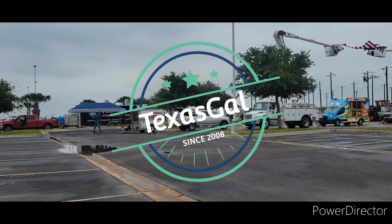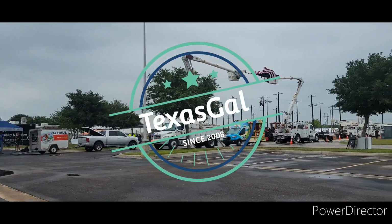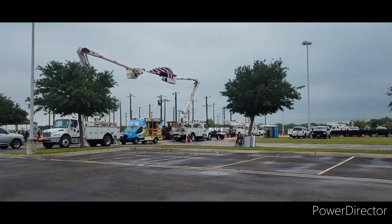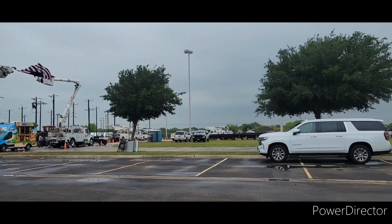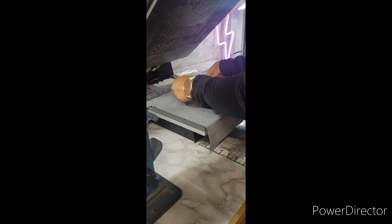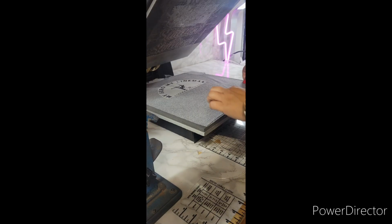I wanted to come and share our adventures at the Nueces Electric Co-op Rodeo. This is our third year participating as vendors in their rodeo. This is a smaller scale of a rodeo. Only co-ops are invited to this rodeo.